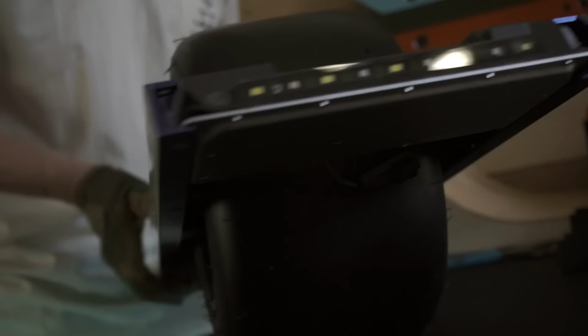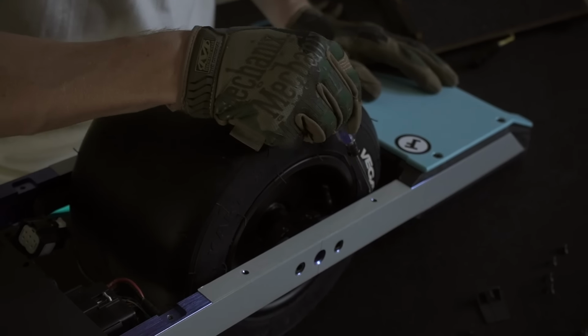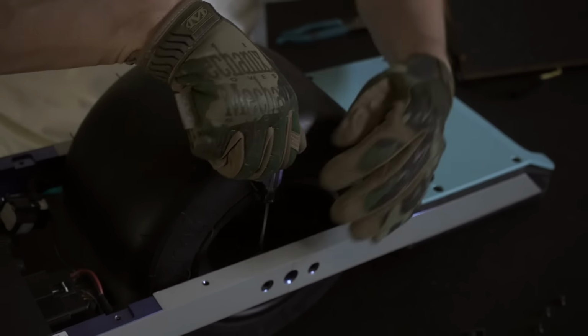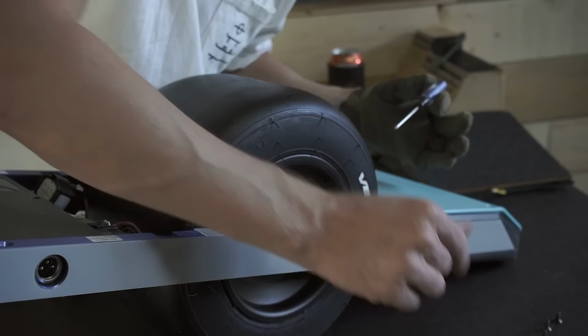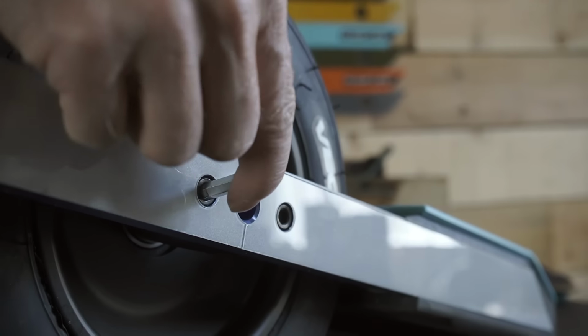Now spin that board around. And we're going to remove the top plate cover on the axle, not touching the wire clips on this side. So use your Phillips head and take out these 2 screws right here that cover the axle. Now grab your 1/4 inch Allen and on the same side, loosen your hub bolts.